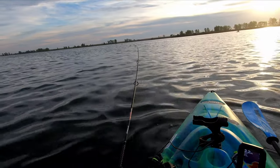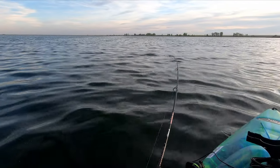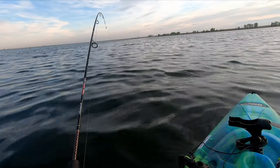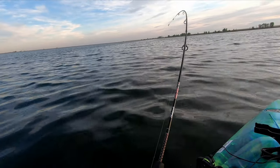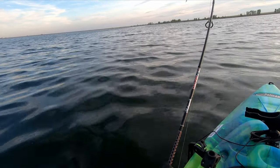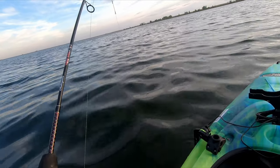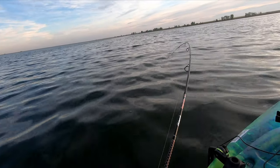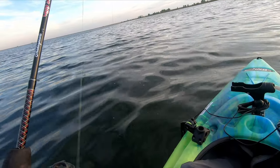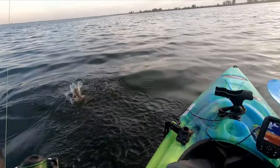All right, I think this one's a little bit better than those small ones. Some better head shakes. It's not a monster by any stretch, but definitely not as small as those tiny little ones I just caught. Oh. It went in the weeds on me. There we go.